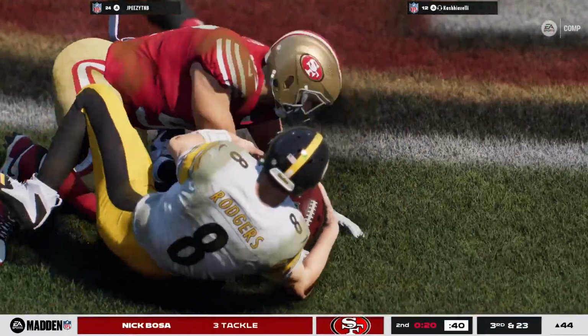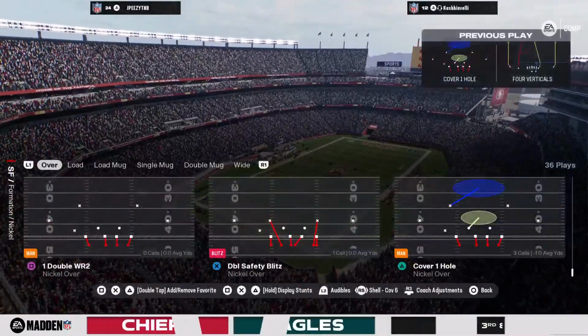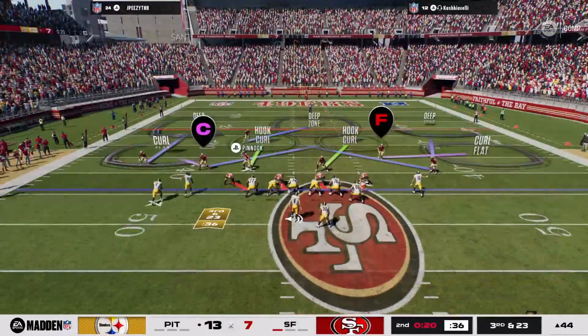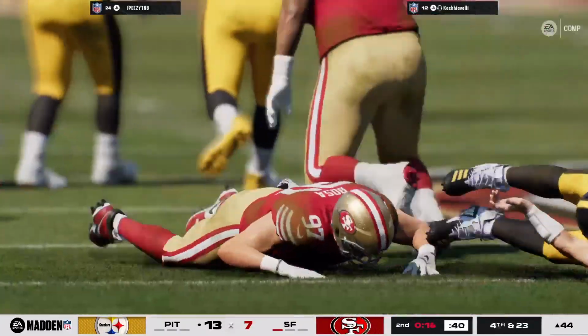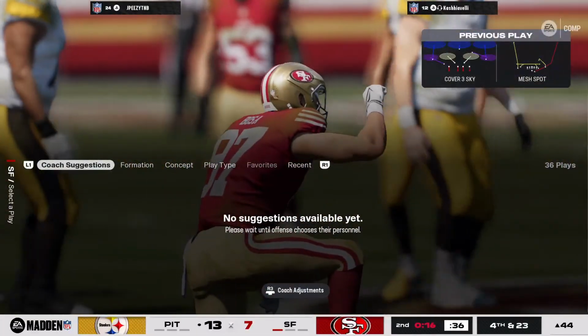Nick Bosa. That is now 2 sacks for him here in this first half. Now San Francisco going to call their second timeout, as the clock will stop with 20 seconds to go in the first half. Now on 3rd and long, they'll look to throw. And he'll be hit as he releases it, and that'll fall incomplete.